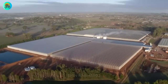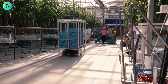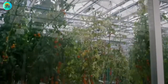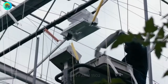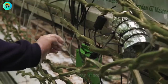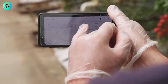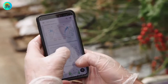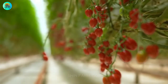As soon as you step inside, you will be impressed by the vast scale and sophistication of the system. Endless rows of green tomatoes are grown in greenhouses with the most modern environmental control system. Smart sensors are installed everywhere, continuously collecting data on humidity, temperature, and light. This data is analyzed and adjusted automatically, ensuring that tomato plants always grow in optimal conditions, keeping plants healthy and optimizing yield and quality.